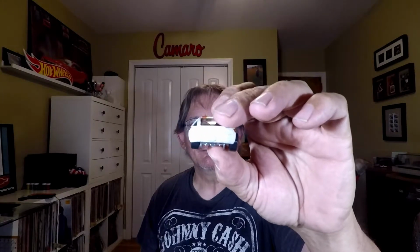Next up, we have the 1982 Hong Kong version of the Porsche 928. Porsche. Tomato, potato, tater, maters. Metal base. Again, another super cool car. I never had this one. The one that I used to have was the red version with the real riders on it and everything. But this is actually a cool car.